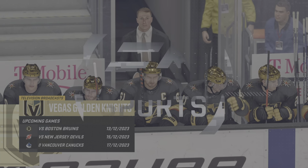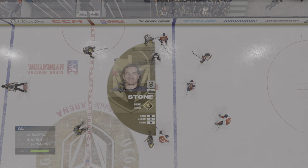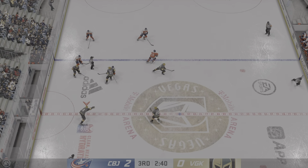Boston's up next on the calendar. Do players ever look ahead to games? I think so. I mean, in particular, when there's one that stands out, an ex-Stanley Cup champion or the team you used to play against. Those ones always carry a little more pop.